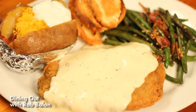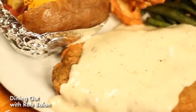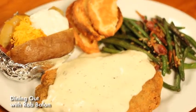And this one surprised the hell out of me. This is chicken fried steak at a gluten-free restaurant. Does this look like your typical chicken fried steak to you? Well, you know what? It is. In fact, it tastes even better. I devoured this thing. Sweet potato, beans, gravy, chicken fried steak. The bread, again, a little focaccia. Absolutely delicious. The batter is from the tapioca batter. You would not know it, folks.